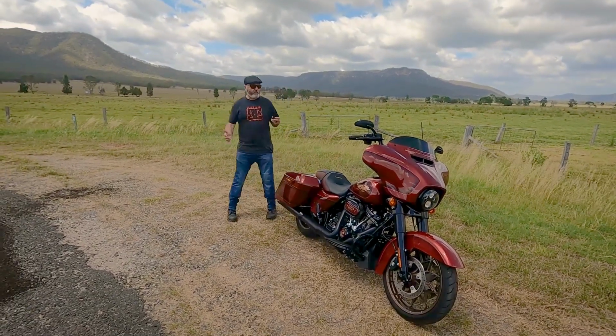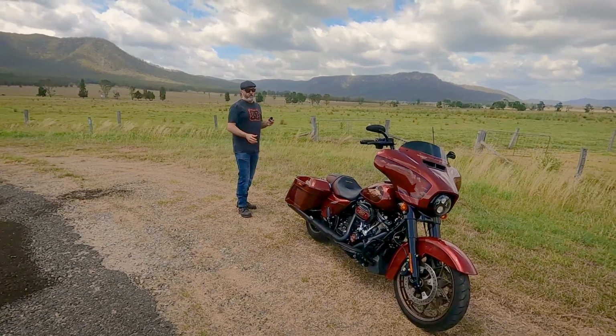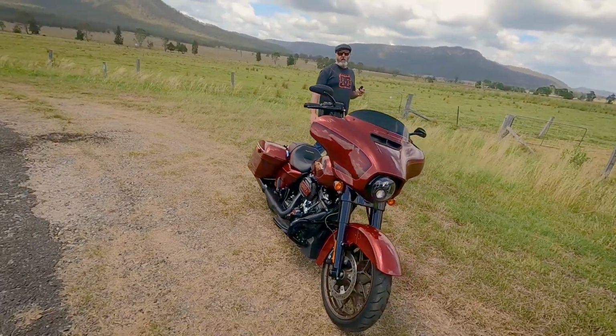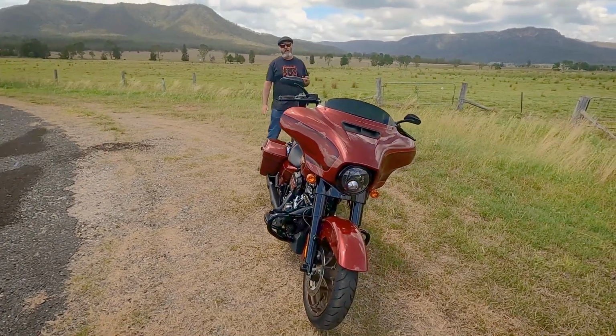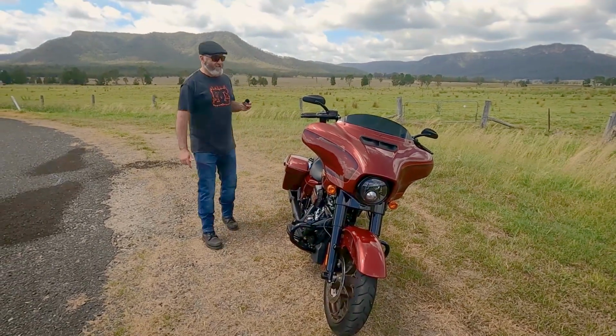So, 2023 Harley-Davidson 120th Anniversary Street Glide Special. The colour in all of the anniversary models for this year is Heirloom Red Fade. Get that, Chewy? Heirloom Red Fade. Not red! It's red. It's red.